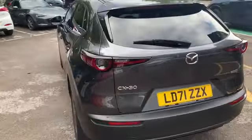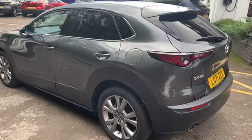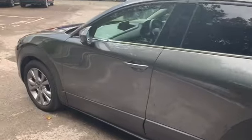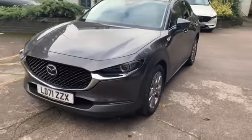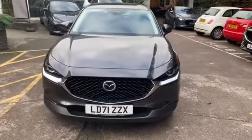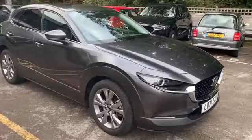Also got power tailgate, as well as privacy glass on the rear doors and the tailgate as well. This car does have blind spot monitoring. You're able to see a little triangle in the wing mirror as you're driving along. If there is a car in your blind spot, that will light up orange, which is a nice safety feature. This car has got full Mazda service history and has had one previous owner.